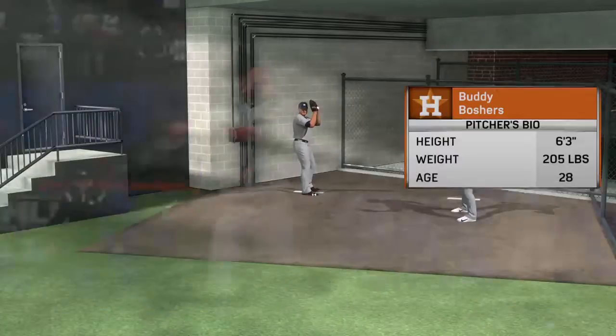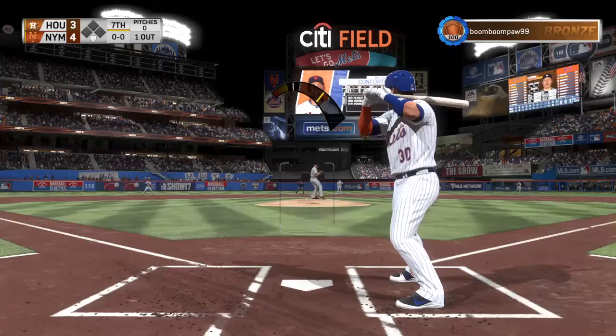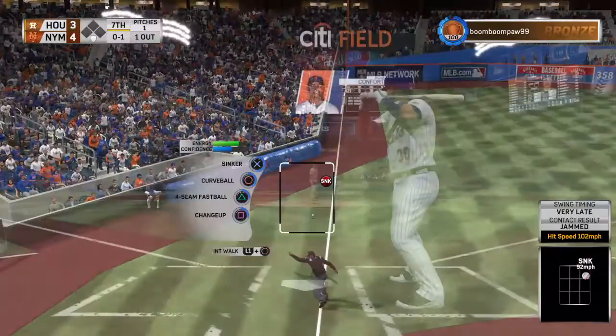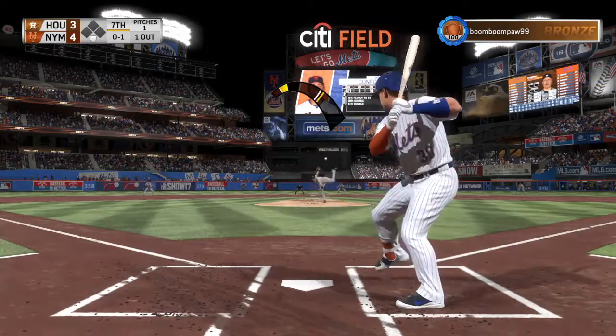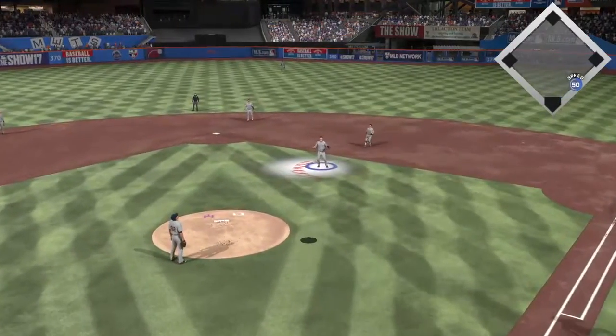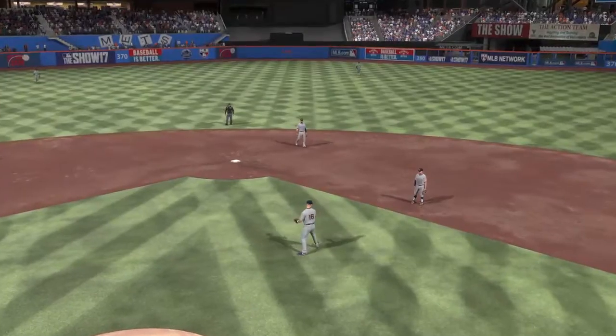Digging in and looking for more, Michael Conforto. He's roped a couple of doubles in 3 trips to this point. Pitching for Houston. Number 62. So they'll make a matchup move here and bring on a southpaw to face the left-handed hitter due up. Popped high in the air. Calling for it, McCann. And that's the second out of the inning.